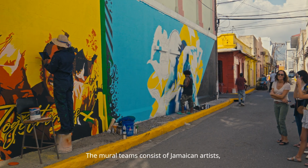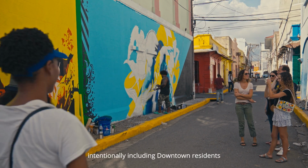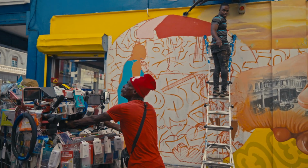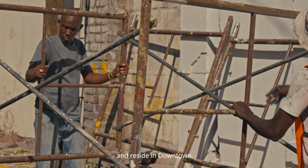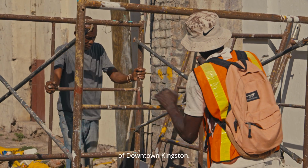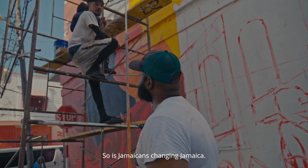The mural teams consist of Jamaican artists, intentionally including downtown residents on every single mural. So those with creative talent who live and reside in downtown are a very important part of changing the face of downtown Kingston. So it's Jamaicans changing Jamaica.